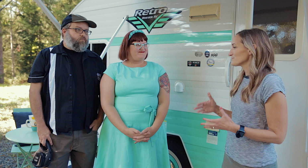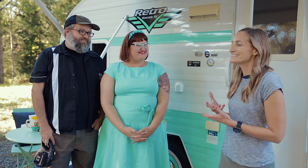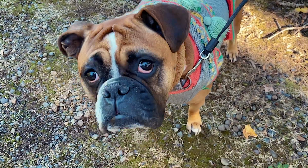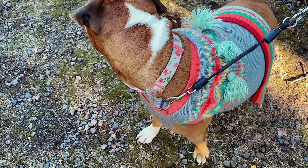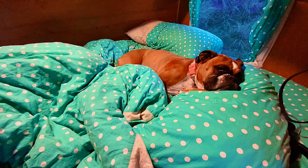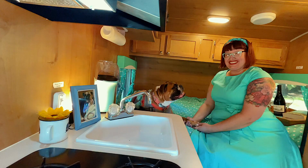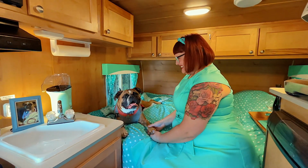You guys have the most adorable dog ever, Penny. Do you have any tips for camping with dogs? I have a couple. For one, I would always keep your dog leashed. Everyone says their dog is friendly, but we have learned that that does not always translate super well. And a good outdoor dog bed is an absolute must, because she comes everywhere with us. We're sitting outside, she's outside. We're inside, she's inside.